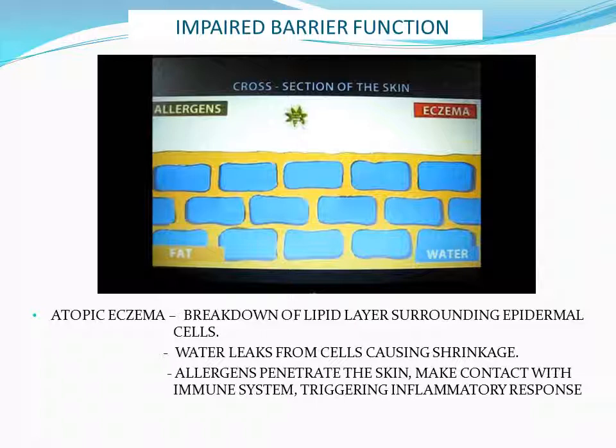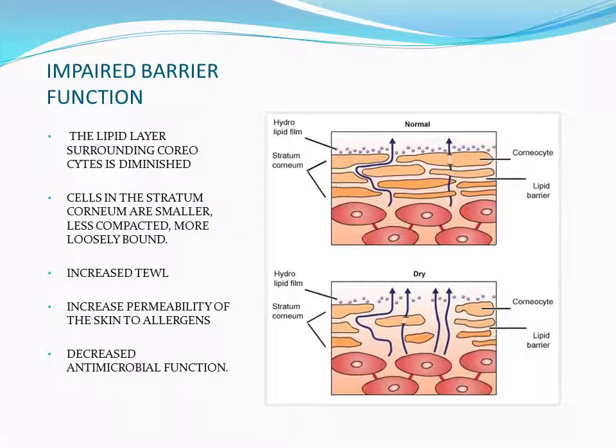So, as you see here, there's a breakdown of the lipid layer. There's loss of water from the cells, and they shrink. So you see the spaces between the cells now become wider, and this allows penetration by your allergens and microbes. And this basically summarizes all of that. So here, this is a loss of the lipid layer.